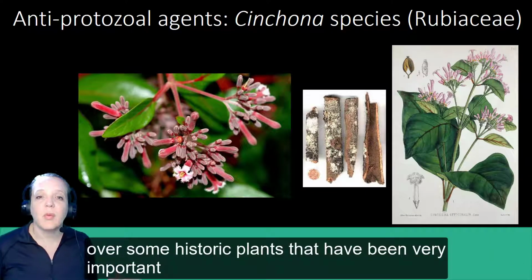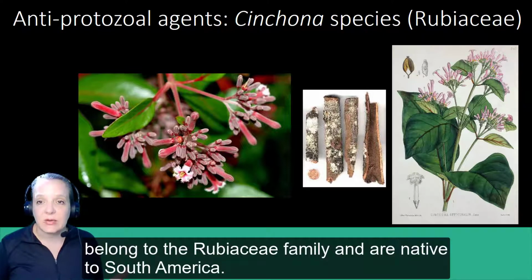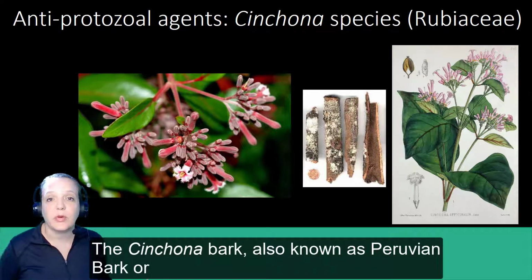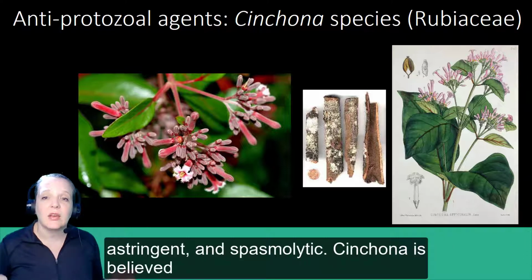Now let's go over some historic plants that have been very important in the fight against malaria. Cinchona species belong to the Rubiaceae family and are native to South America. The cinchona bark, also known as Peruvian bark or Jesuit's bark or fever bark, is renowned for its medicinal properties. In traditional medicine, it has been used as a fever remedy, an astringent, and spasmolytic.